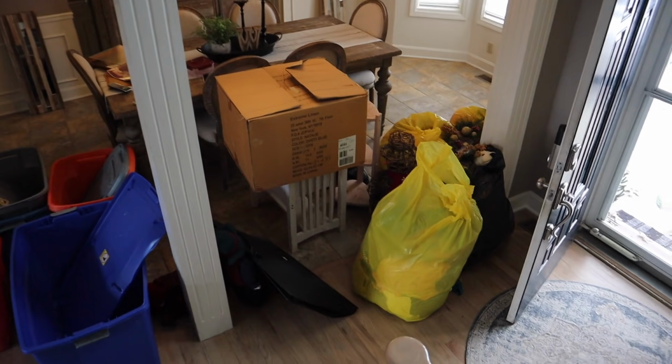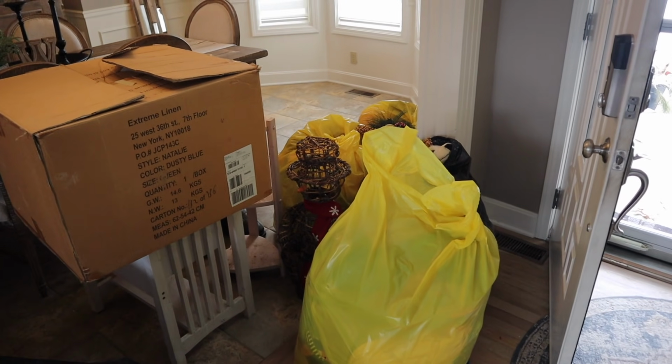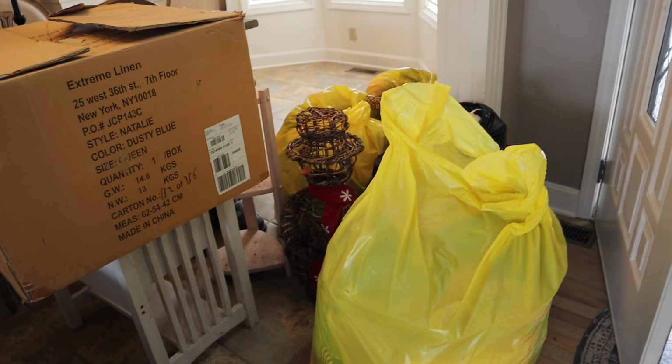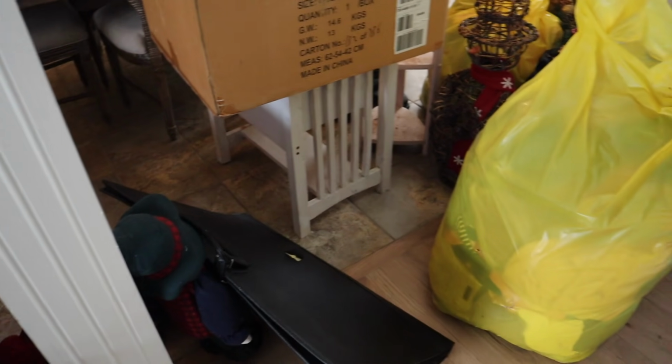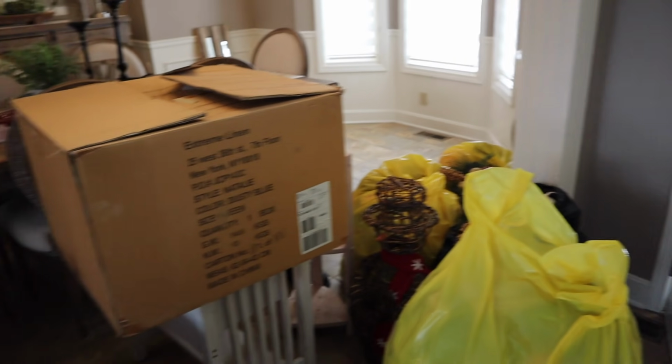Okay. So I'm a huge believer in the whole Marie Kondo way to organize. And so I think about, like, does this bring me joy? Do I actually use this? So this stuff over here, so far this is all going to the Salvation Army.